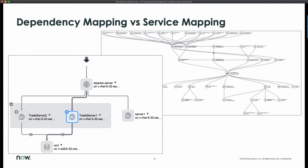So a service definition is something that you as an IT organization would offer the end user as a service, a portal, for example, a timesheet portal. If you're a banking company and you have a portal for end users to deposit their checks, that would be a service that you would map.